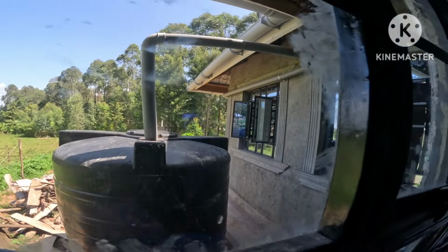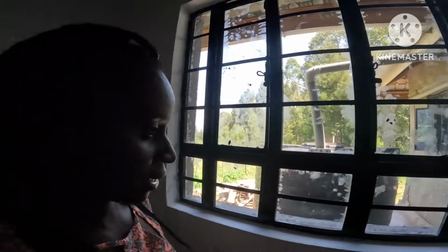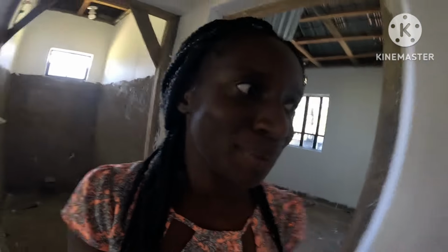For this window I'm not going to open it, because we'll have to reclose it again, but there's still some light inside, so I think there's no need. It looks great from here, it looks beautiful. So this is it for the whole rooms, we've done and dusted.